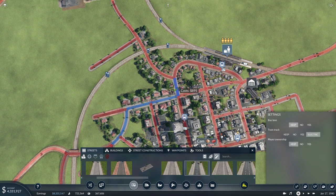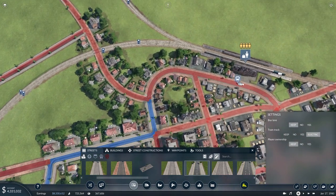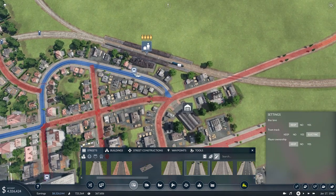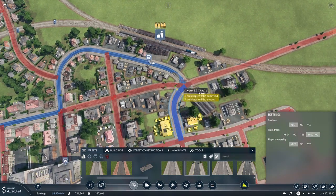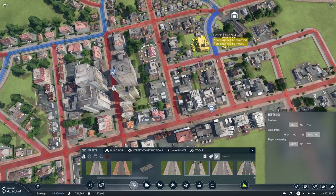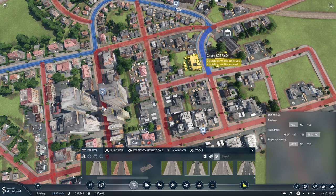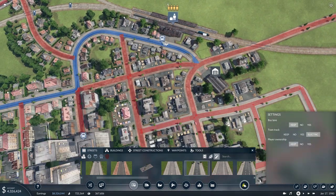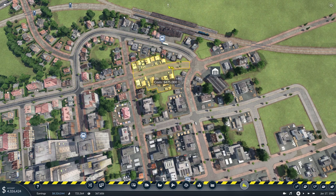Here. Oh, these are all the same size roads, so there's no problem at all. Will this... that's not a very good junction, is it? Will we have to come down through here? Looks like we... Shall I demolish that? Let's get rid of that.